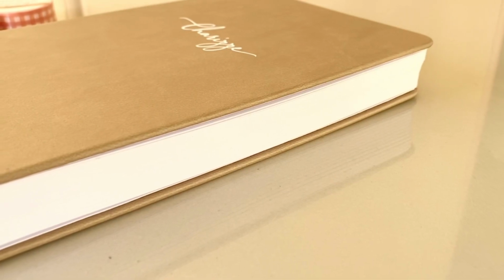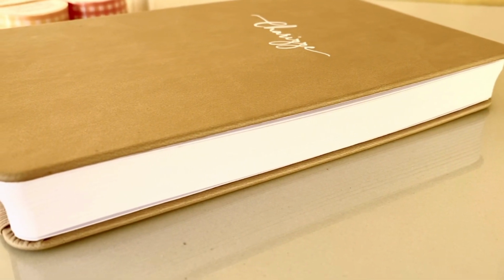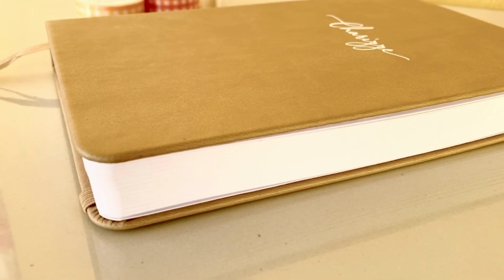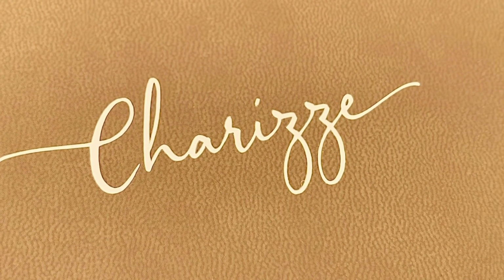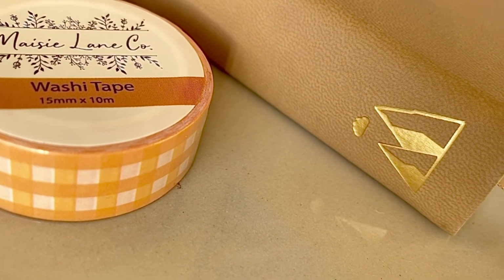Overall, these journals are great quality and well thought out. I'm impressed considering that they are very new in the market. What I like the most about them, first of all, is the personalization. Having your name or favorite phrase or inspirational words written on the very face of your journal is really a nice touch. The gold doodle icon on the spine makes this journal stand out among others.